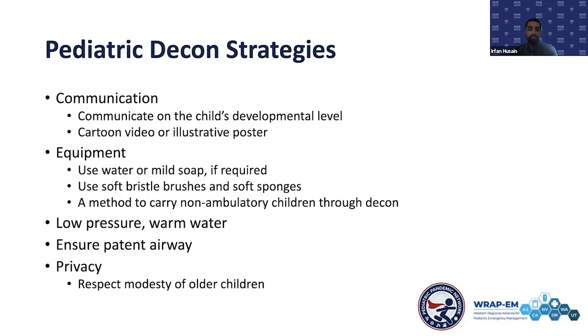And as previously mentioned, children's skin is fragile, so avoid harsh chemicals and things based on their soap or water, and use soft bristle brushes or soft sponges. A method to carry an infant through decontamination must be in place as well. This could be in the form of using a laundry basket or a bassinet with holes for drainage. Due to increased risk for barotrauma or hypothermia, use a low pressure water system with warm water.